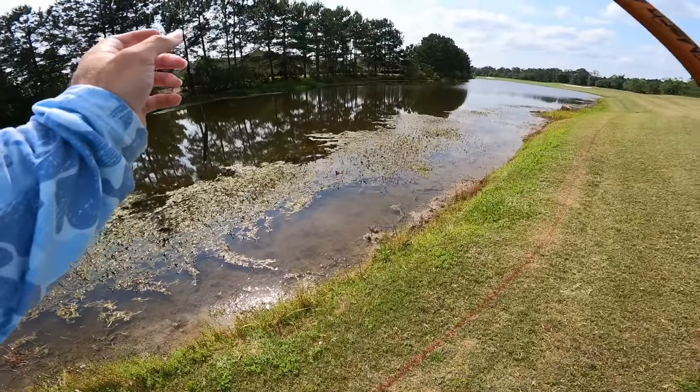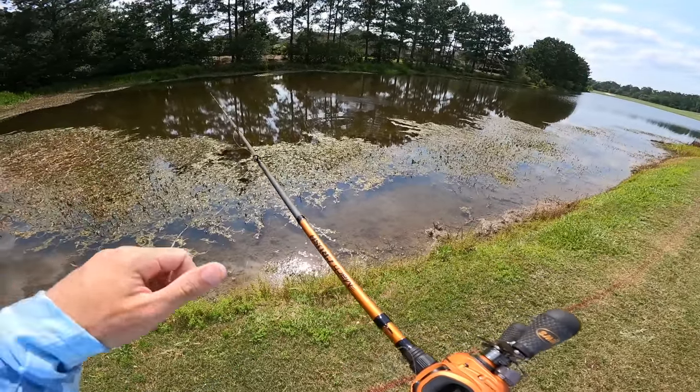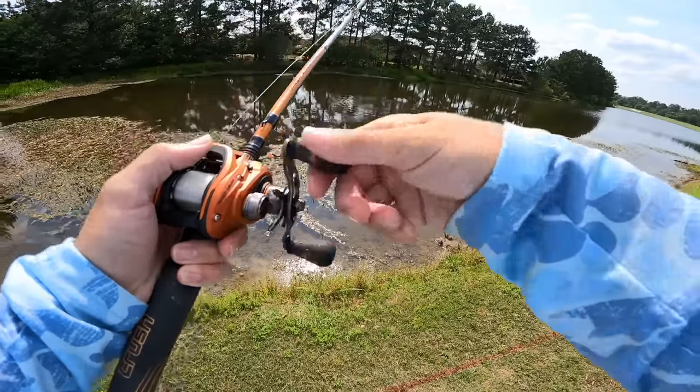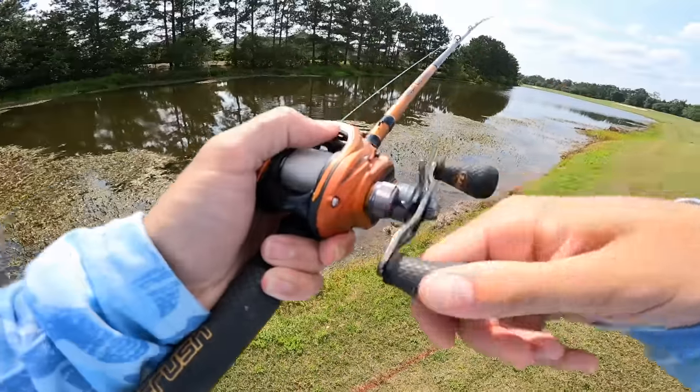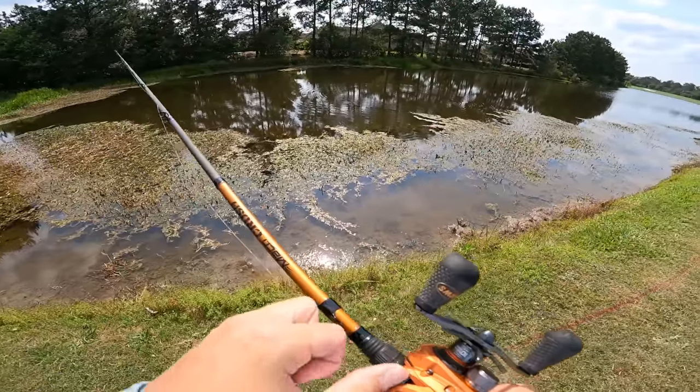Oh, there's a couple bass just swam out right in front of us. Those were teeny tiny weeny winies. But there's a good bit of grass on this side of the pond. Once we go up towards the middle out there, there's a bunch of rocks. And that's kind of what I want to fish today.